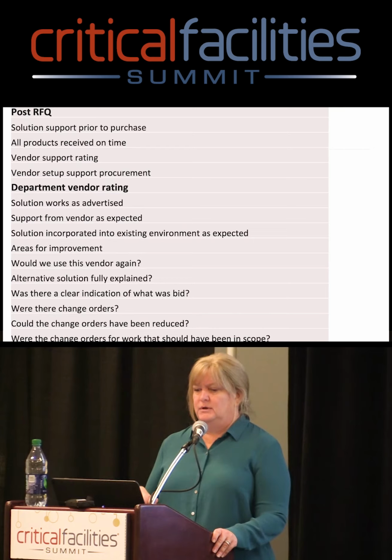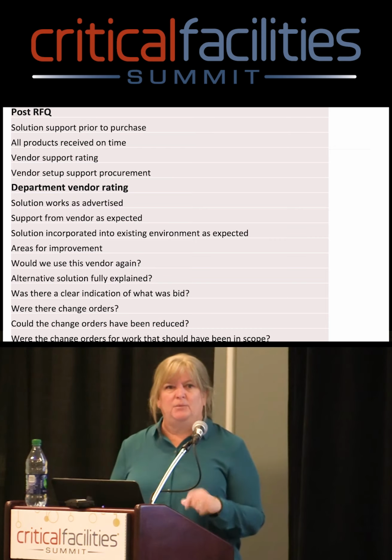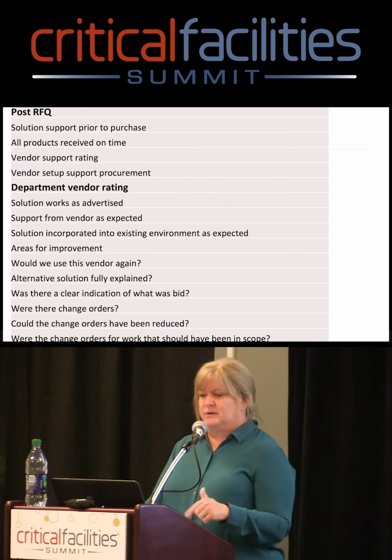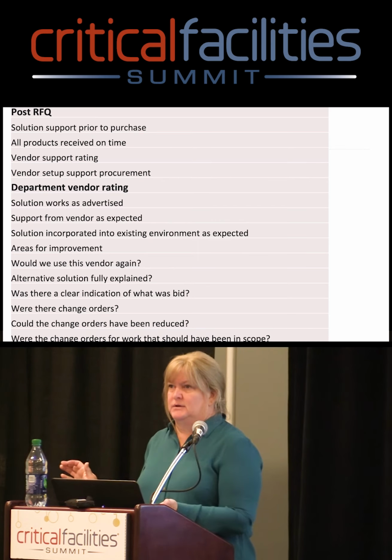RFQ, then you want to look at the solution support, if the product's received on time, how well the vendor worked for you. If there was a hiccup, how well they supported you. If there was a cost to that. And this is where you really get down to the nitty-gritty of how well that vendor actually took care of you. And then you can decide if you want to keep them as a vendor, or maybe on the next site you want nothing to do with these guys.